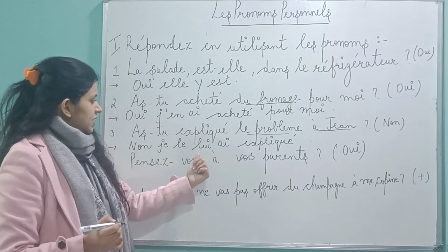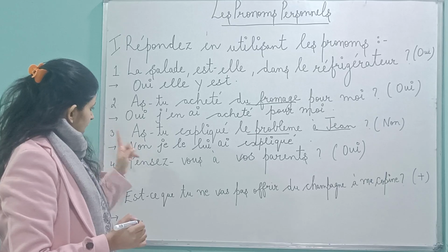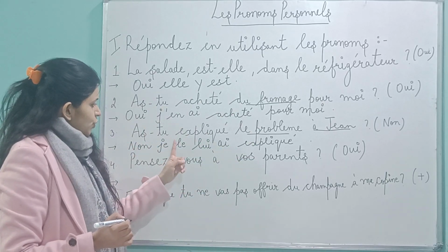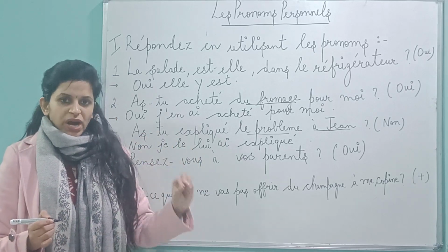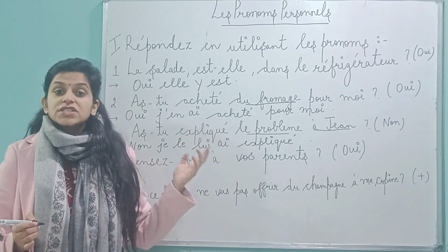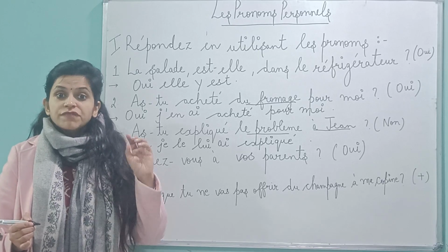Just to let you understand where we are going to place ne pas. I have continued the sentence in positive only, so that I can show it to you from here. How do we make it negative? Always remember one thing. Whenever two verbs are there and it's in past tense, negative is always with the first one.